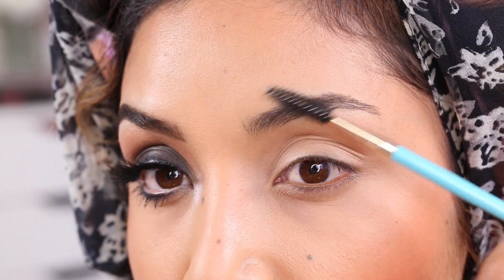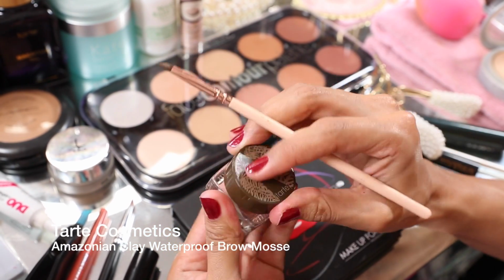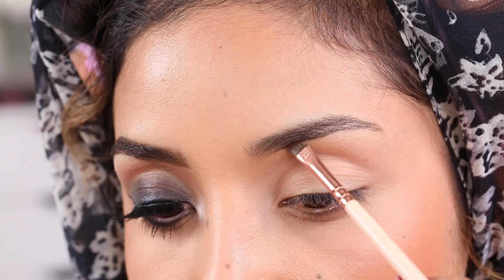She's all about that bold brow, defined brow, and for that I want to start off by just combing the hair so I can get them ready for my waterproof brow mousse from Tarte. And I'm going to take an angled brush, and then I'm going to start by defining my eyebrows.